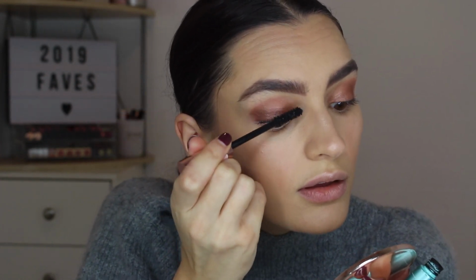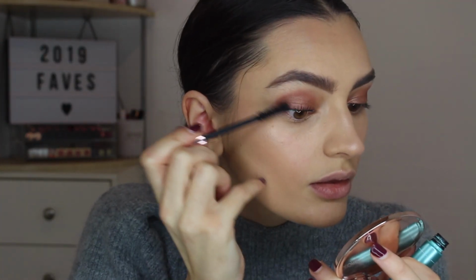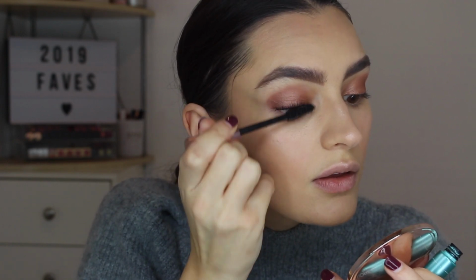I also wanted to mention my eyelash curlers. They are very, very new to me. I only got them in December, but they are fantastic.